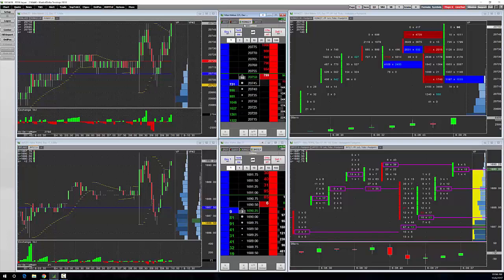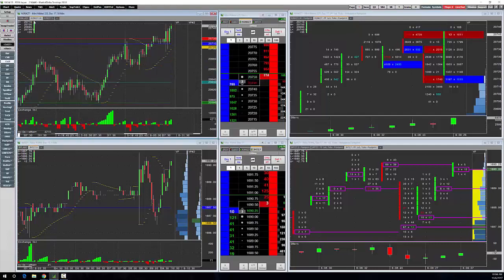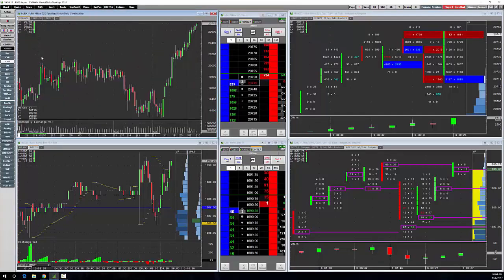The symbol's MJNK. And you can see I've got a candlestick chart over here on the left with 5 minute. I've got a 30. Here's a daily chart. You can see it's been extremely strong the last 2 months or month and a half, despite all the saber rattling from North Korea. But just showing you that.